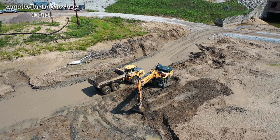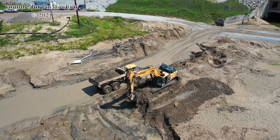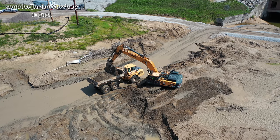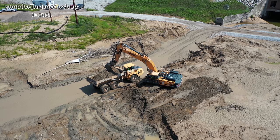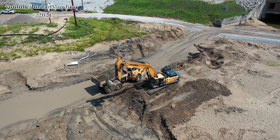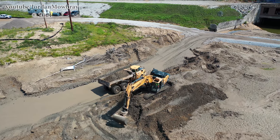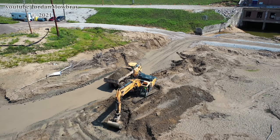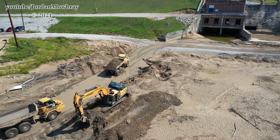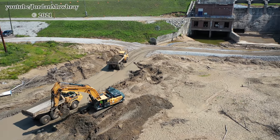Now that he's almost full and ready to start hauling this down the road, we'll be able to see a little bit of that and actually get a sneak peek at the backside of this dam, how the water flows, how deep it looks behind the dam there, as well as the water situation over there. So kind of going around the side, we can see right behind the powerhouse, it looks like the deepest point.